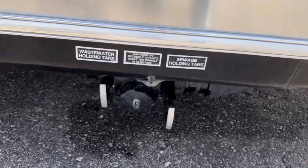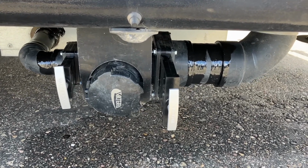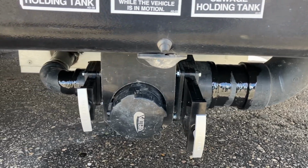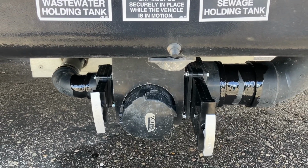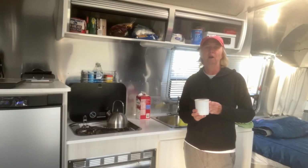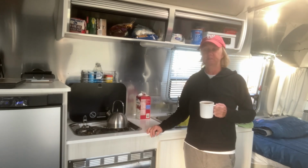And they just replaced both the black and the gray tank valves, and also they put some type of glue on the pipes. I don't know what the glue is, but he said he would seal it with something. So everything looks good. Well, all of the repairs are completed. New Skylight and 2 new levers on the dump tank, so I'm happy that's done.